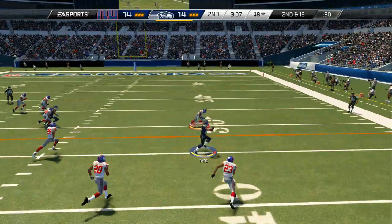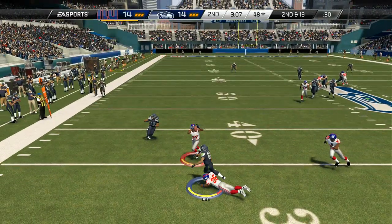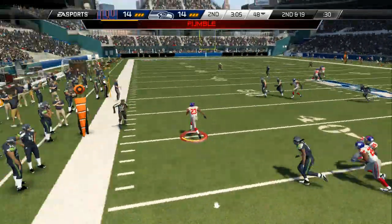Throws to the right. Here's the quick toss. Ball's on the ground.